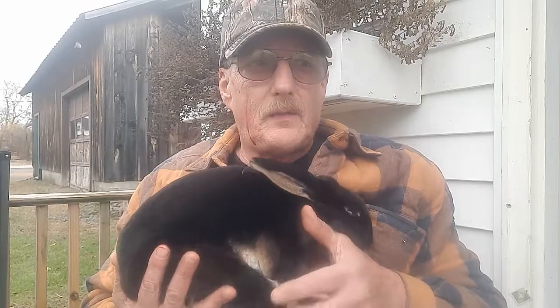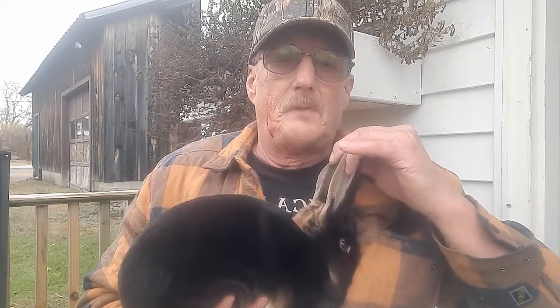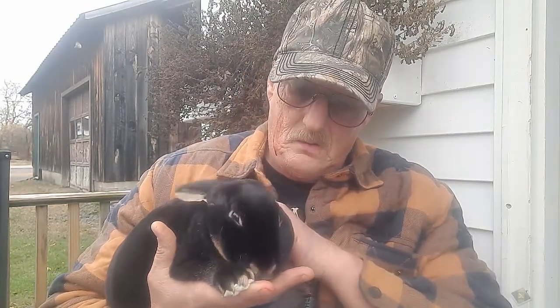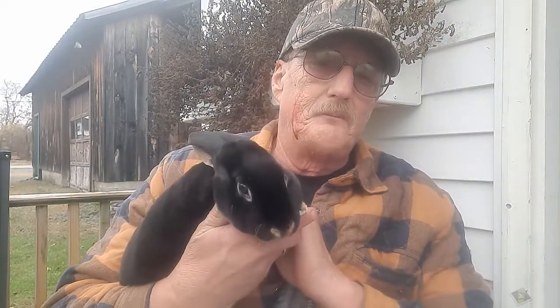So the first one, and you guys have seen this one in a video before. This one is the otter. This one was the runt of the litter. Beautiful, beautiful boy. I love his markings. He is on the smaller side. I mean, he'll grow some, but he'd make a great pet.